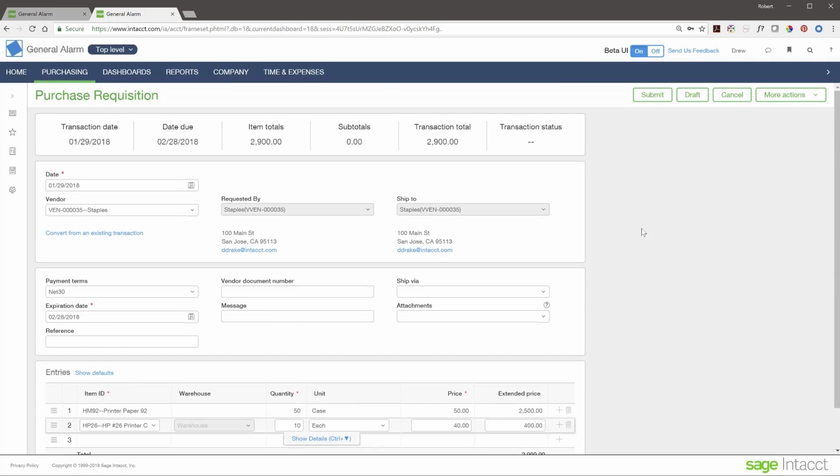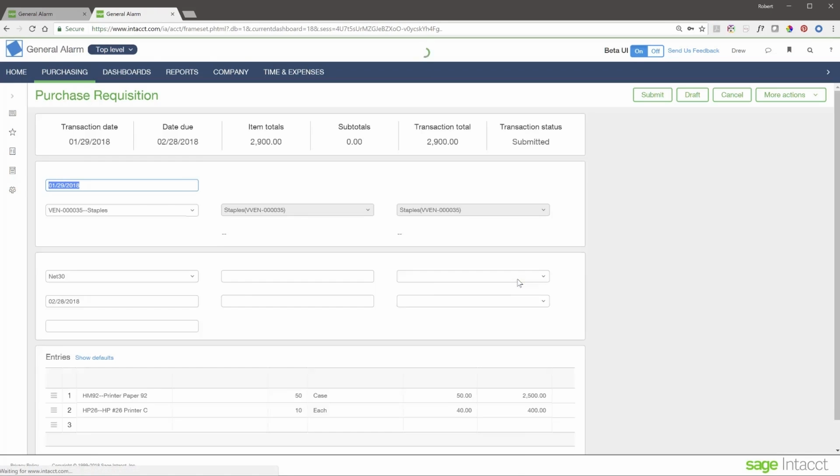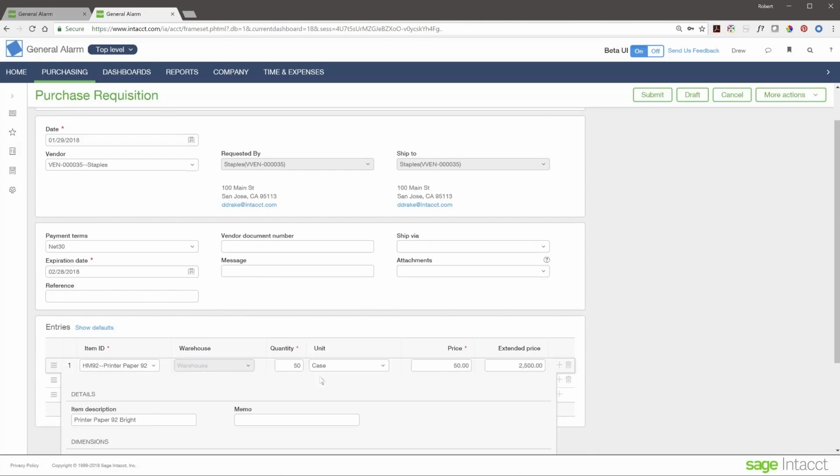And so now that Drew's created this, he can go ahead and submit this. Oh, it's asking us for that location. You remember on the order entry, we went and put in a location for this. So location's locked into our system as something that's required on transactions. Just make sure that everyone puts in locations for the different transactions they're creating. So we need to go and make sure we've put in the location on these transactions.